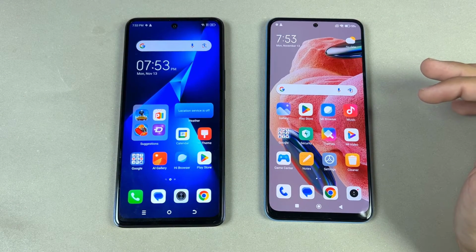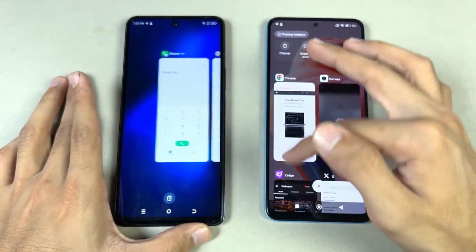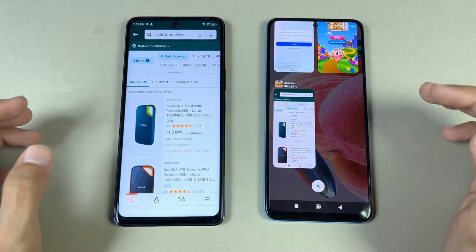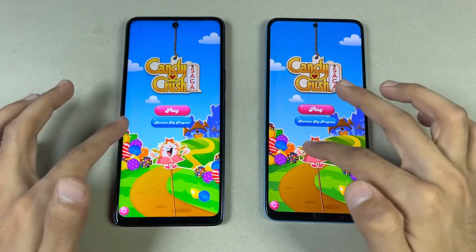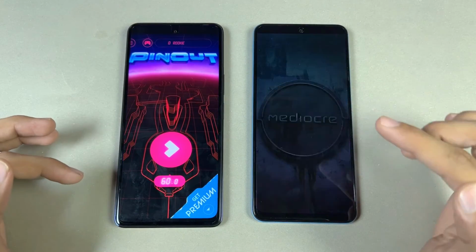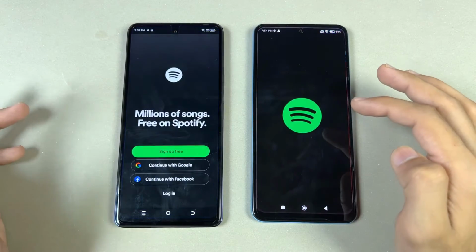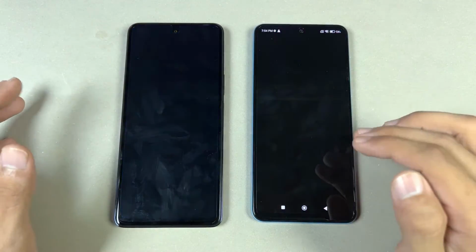Both phones have 8 GB of RAM. And now let's see how the RAM measurement looks on the Tecno POVA 5 Pro. Phone dialer still there. Settings still there. Amazon shopping still there. Candy Crush Saga still there. Instagram still there. Card refresh on the Redmi. Snapchat is refreshed on both phones. Spotify, again refreshed on the Redmi. So RAM measurement looks better on the Tecno.